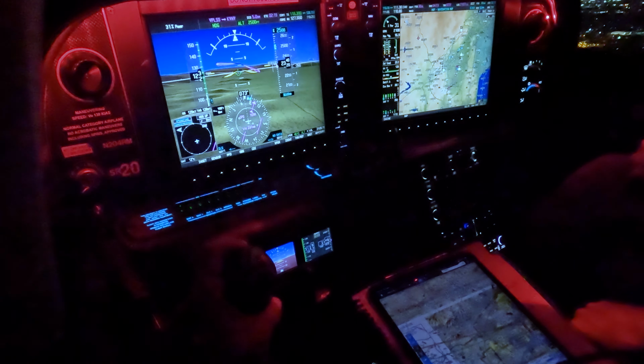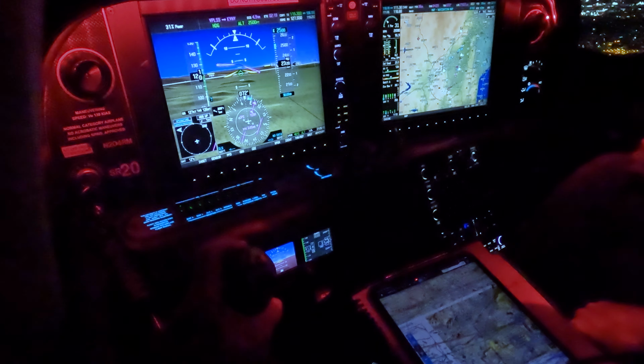204 Romeo Mike. Excellent. I suggest you reduce speed. You are indicating about 10 knots faster than that. Okay, we'll reduce the speed and start setting up for landing. 204 Romeo Mike.